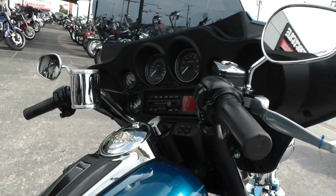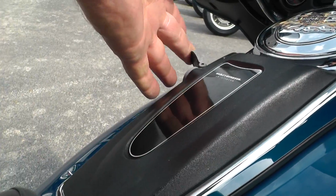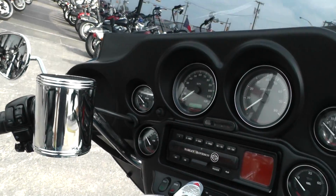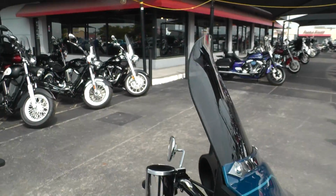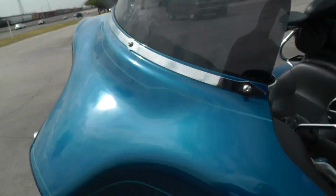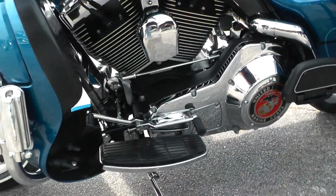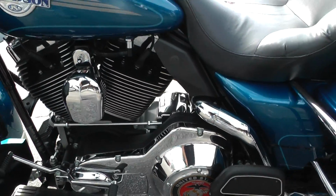Bike comes with electronic cruise control, full onboard electronics, and an intercom between rider and passenger. Got a little trim here, cup holder. Electronic cruise control. Got a nice smoked windshield on. It's got the contoured windshield molded in here. It's in nice shape. United States Marine Corps, so I'm assuming a Marine had this bike.